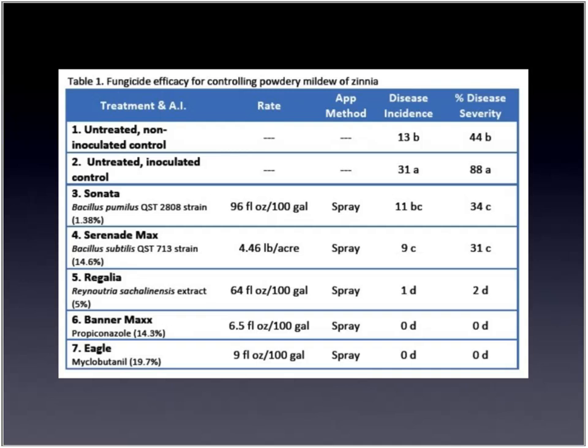This happens to be a powdery mildew trial that I did on zinnias. Zinnia has been a great host for me to do powdery mildew work. You can see here we looked at disease incidence and severity, and it was really nice to see that, of course, my standards, the Banner Maxx, the propiconazole, and the Eagle, which is myclobutanil, had zero disease, but then we had some biopesticides in there.